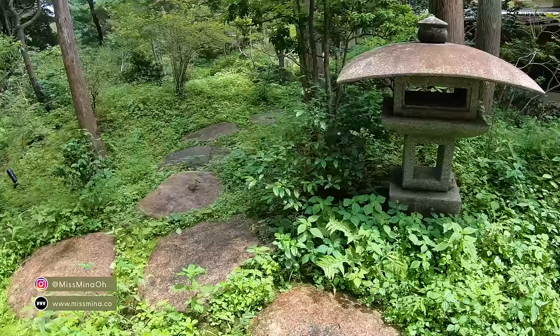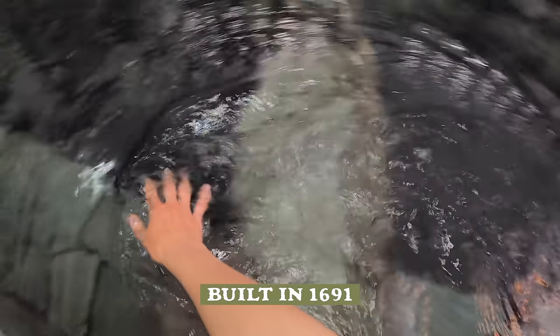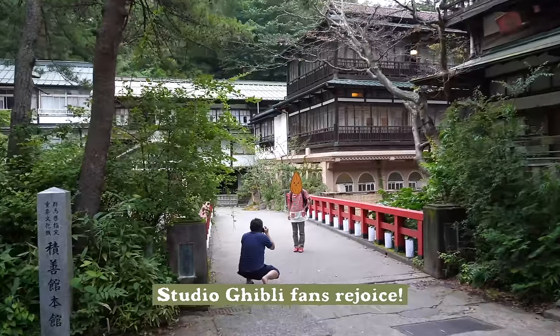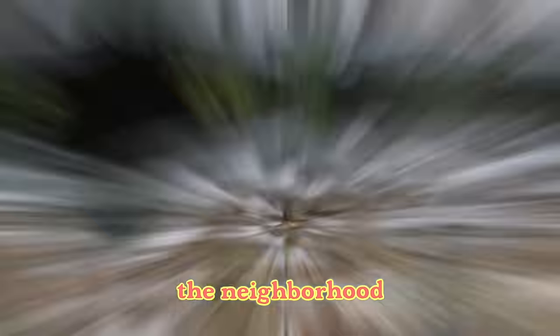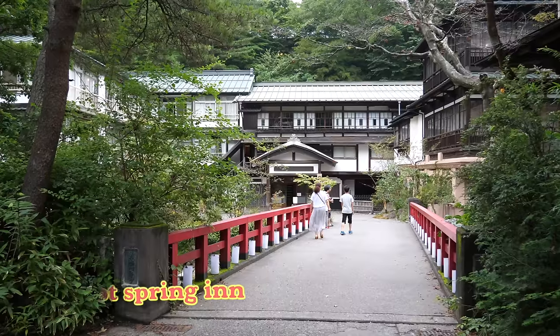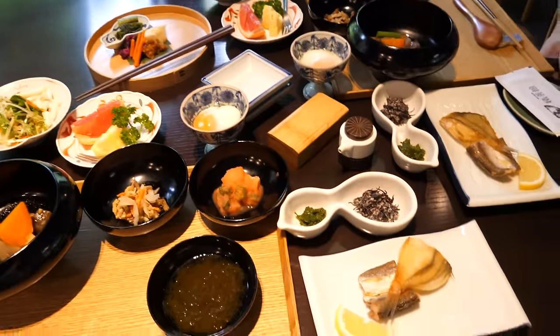Today we are staying in a ryokan, a traditional Japanese inn that has been open for more than 300 years. This hot spring hotel is located in the mountainous Gunma Prefecture and was used as a model for the movie Spirited Away. It's roughly 100 miles northwest of Tokyo, so might be a trek for some visitors, but the charming neighborhood is filled with soul-soothing greenery and precious details. Sekizenkan offers indoor and scenic outdoor bathing, and the meals are artfully prepared.